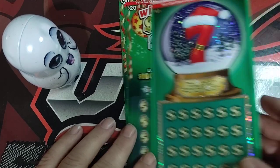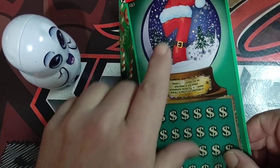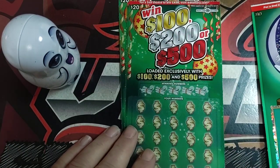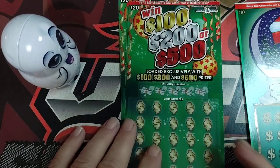Today we're going to be playing some Christmas tickets. Got the Snow Globe. Figured out what the actual name of this thing is. It's called Snow Globe 7. And then some of these high-odd Christmas tickets, the $20 version.